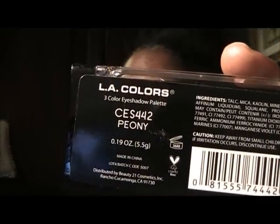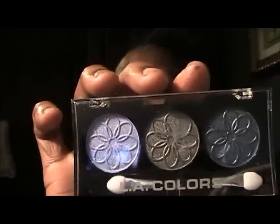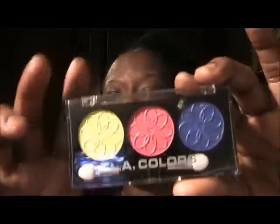Okay. Remember, this is Peony. And the other one is Passion Flower. Passion Flower. And Peony.